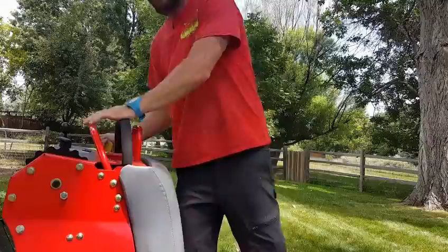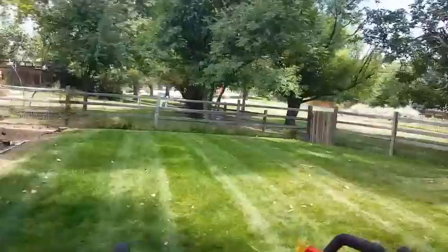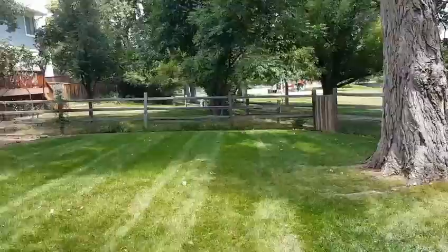That's it, guys. That's the property. That's the lines. I think it looks pretty good. You guys can be the judge, I suppose.